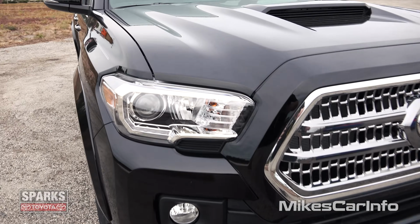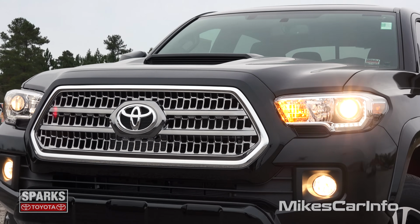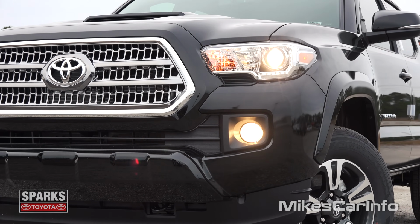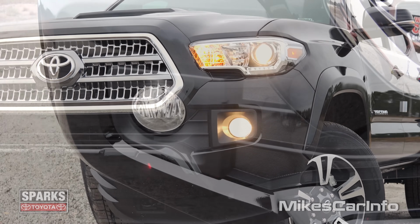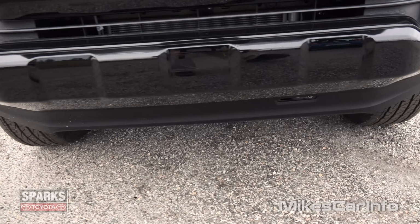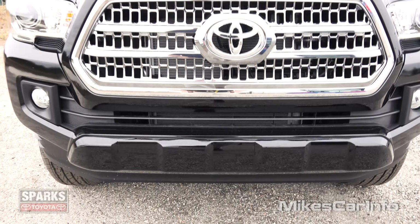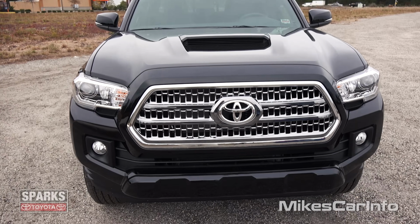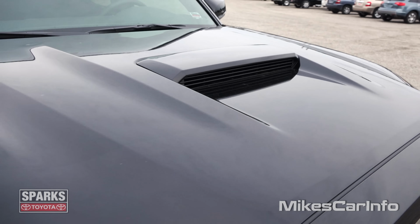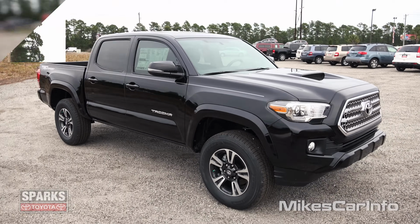So here in the front we have projector low beams. It has a projector tube for the low beams and a reflector system for the high beams, both powered by halogen bulbs. And then you have the fog lights here at the bottom. You can see they have a little hidden tow hook under there. But just overall, it looks amazing. You even got that hood scoop looking thing there in the front. So we'll go ahead and check it out in more detail.